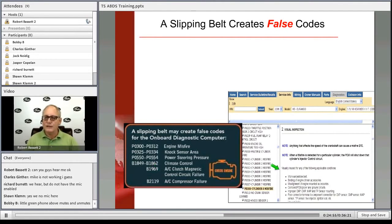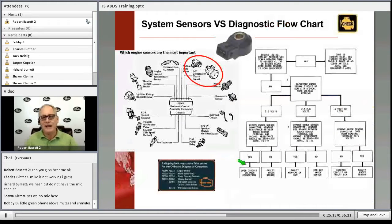So you'll see this information is from Chrysler. It notes that anything that affects the speed of the crankshaft can cause a misfire DTC. And these are some of the notes. So the information is validated. The thing is, we're not teaching this information. None of this information is being taught in diagnostic classes.